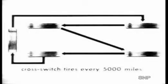Wait a minute. That's too complicated for me. I'm lost. It's somewhat the same principle as rotating your tires so they will get more even wear.